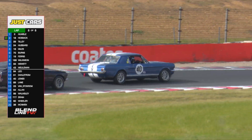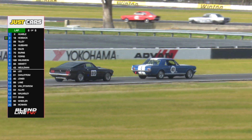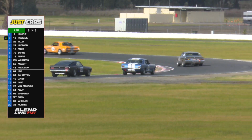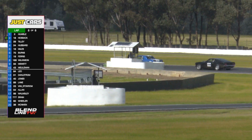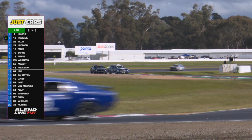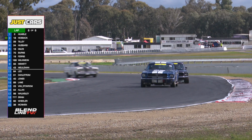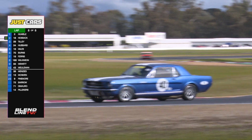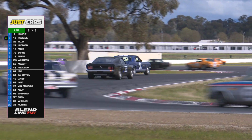Darren Jones, the number 40, 64 shape Mustang. With Andrew Lane, the big black number 89 fastback Mustang right on his tail. Andrew runs Hogsbreath Cafe at Traralgon. Joined the category a few years ago and they had a beautiful black Mustang. Really raised the bar as far as car presentation goes.